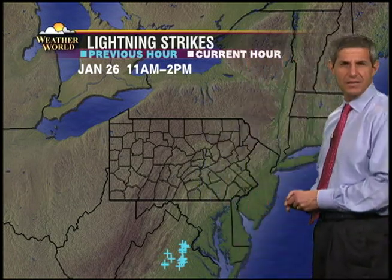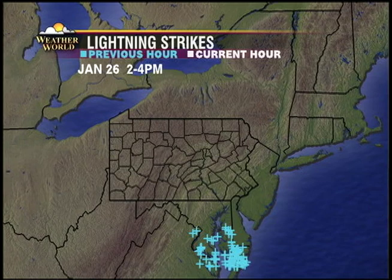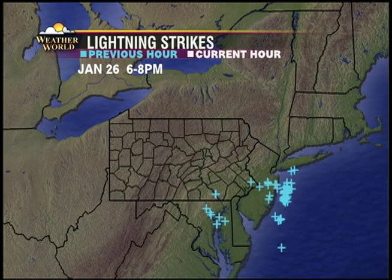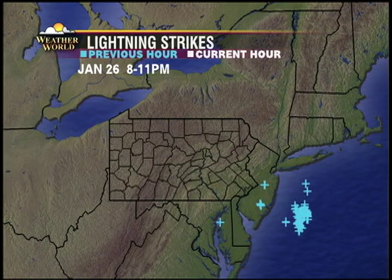Let's go back to the evening of January 26th and follow the progress of the lightning strikes that accompanied the last big East Coast snowstorm as it moved from the Washington, D.C. area to Philadelphia towards New York City, along the way jolting snowbound residents of Pennsylvania from York and Lancaster counties to Bucks County with rumbles of thunder.